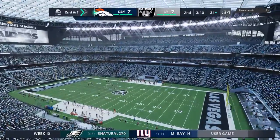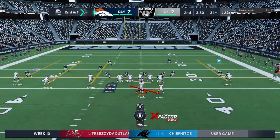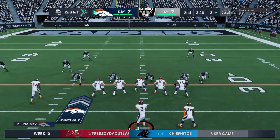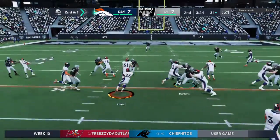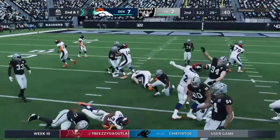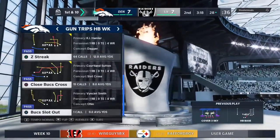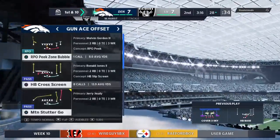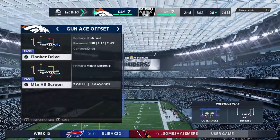Well, if you do read man coverage, Brandon, the drag route's a pretty good one to run against it because you're running away from people on it. That last catch short of the marker by just a yard leaves him with a very manageable 2nd and 1. And he'll go down at the 28. Jones, the ball carrier. Exactly what they needed right there because they needed to use the ground game to take some pressure off because the quarterback's been struggling a little bit. First down, Denver.